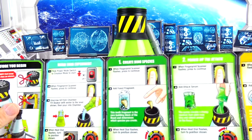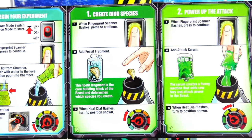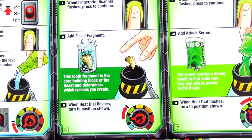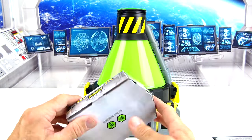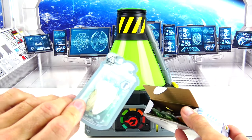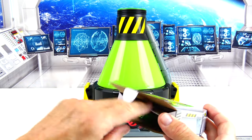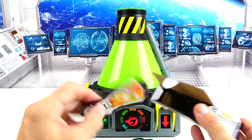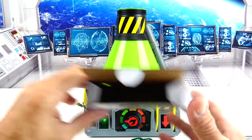Our next step will be to add the fossil fragment. This tooth fragment is the core building block of the beast and determines which species you create. All right, so inside this little box are some other things too, but I know our tooth is in there. There's our tooth fossil. We have some crystal right there. Some other packages, we'll get to those in just a minute. There's four, and then I think this is skin.